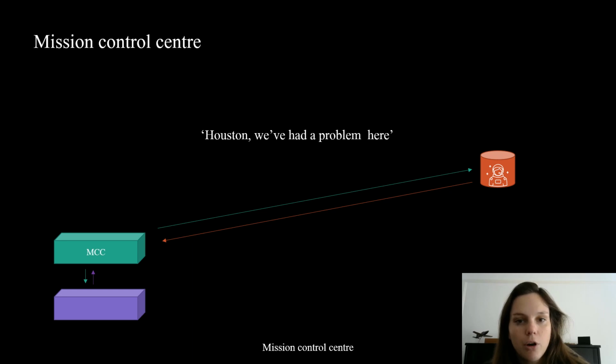Houston, we've had a problem here. You probably heard that voice before. Houston was actually Mission Control Center doing the Apollo and Gemini missions.